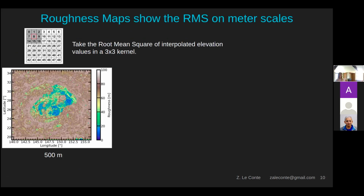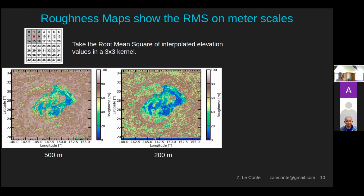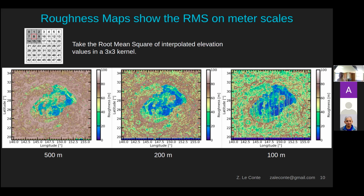So then I have also created roughness maps from the interpolated data rather than the pulse broadening data. And these are created by finding the root mean squared of a 3x3 kernel across the entire grid. So on the 500-meter scale, we see high levels of roughness. On the 200-meter scale, we're actually able to identify areas of smoother terrain where we would be able to deploy an array. And on the 100-meter scale, this is where our limitation is, because you can start to see the track errors.